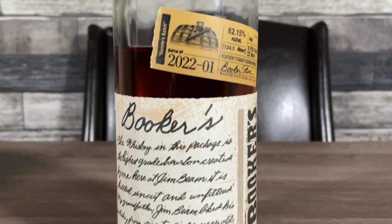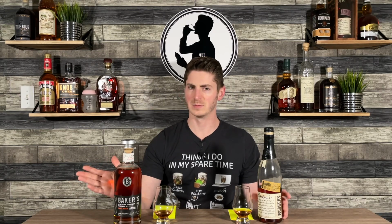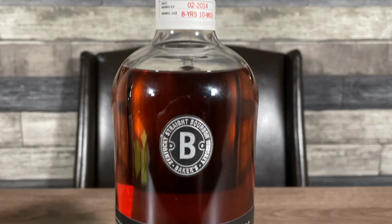Today we've got 2 great bottles. Let's dive into the bottle stats real quick. We have Booker's 2022-01 Ronnie's batch. It is 6 years, 11 months, 22 days old, 124.3 proof. We've got Baker's. This is a single barrel, and it's 8 years, 10 months old. So it's Baker's 7, but really it's 8 years, 10 months, almost 9 years old. Older. Booker's costs $90+ these days retail. Baker's, I got this for $50.